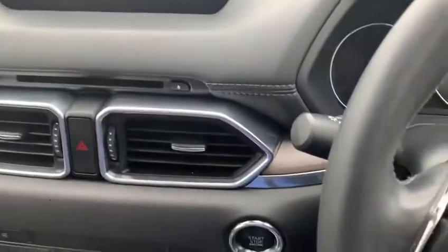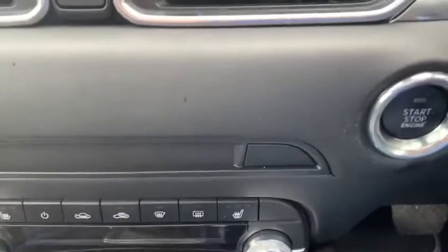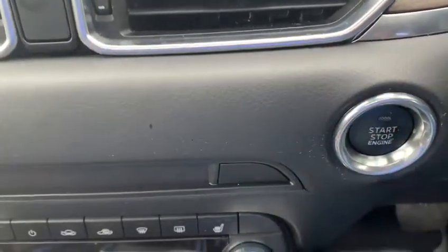Now, I want to get the heater on because it's really cold today. So you've got your heater panel there. What we need to do though is start the car. So you've got keyless, you've got keys there. It's keyless start.